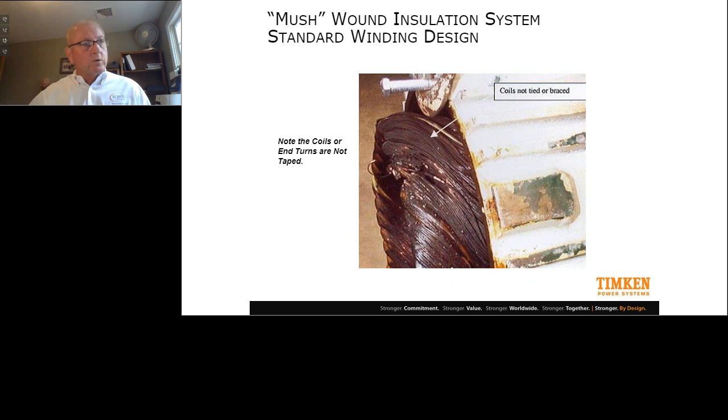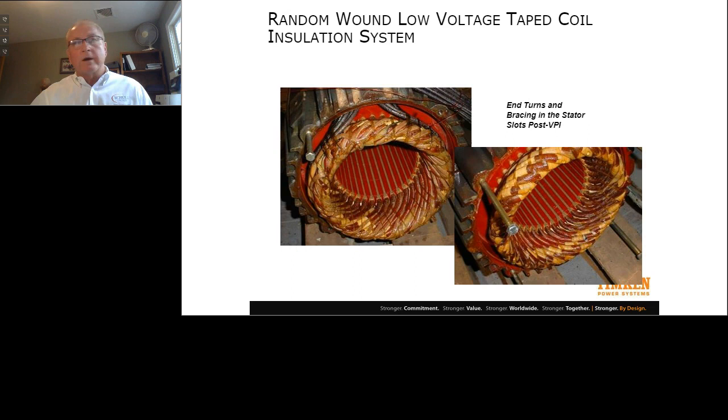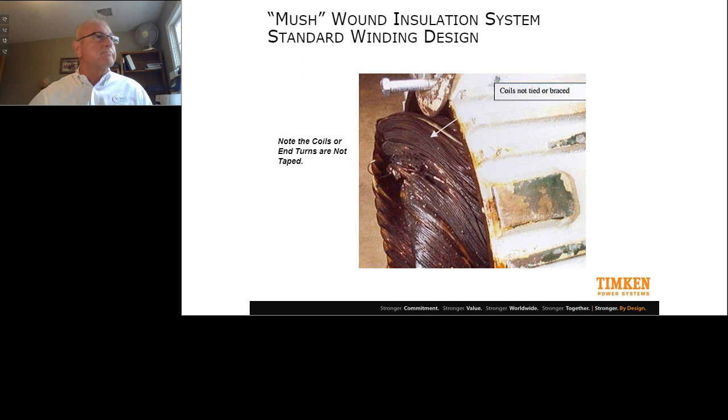This is a standard random wound low voltage insulation system that you may get from most OEMs. As you can tell, none of the coils are taped, right? So what happens is you can see the failure right here in the center of the photograph where the winding basically exploded. This is not good for reliability, because when you get this overhang, you will create vibration in the coil and eventually it will fail. With a taped coil system, it's much more rugged, much more mechanically stable, and prevents that failure mechanism. So this is the difference between a nuclear-designed low-voltage insulation system and a non-nuclear-designed low-voltage insulation system.